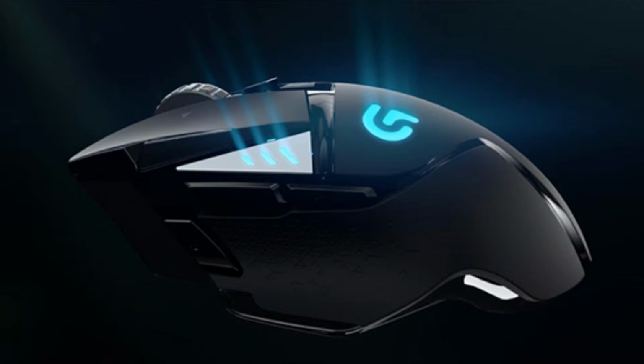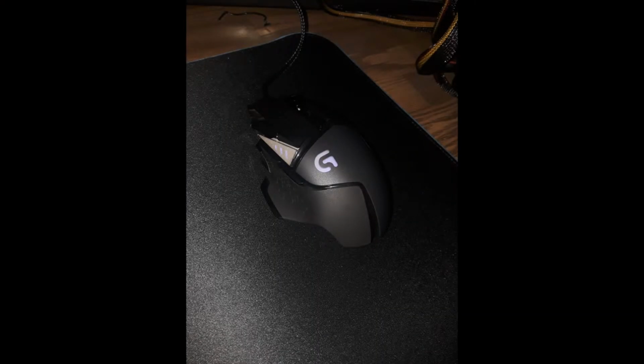I can definitely tell you that, guys. Just look at that beautiful piece of hardware. Feels like a luscious tit in your hands.